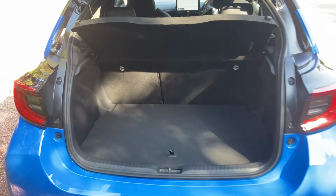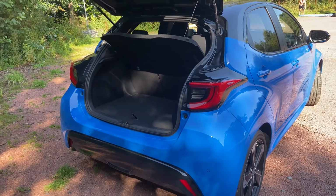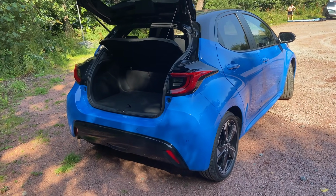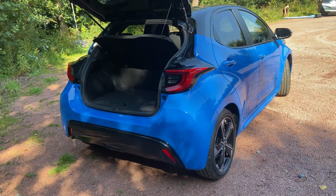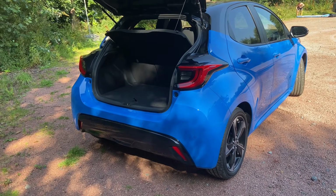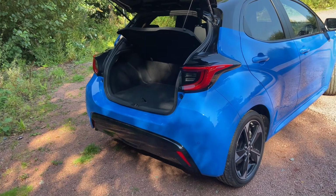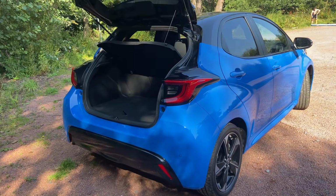Now the car overall is about 3.9 metres in length, 1.7 metres wide and about 1.5 metres in height. Wheelbase is 2,560 millimetres or 2.5 metres. And you're looking at under 1.2 tonnes realistically, with all these goodies loaded into under 1.2 tonnes, which is quite nice to see this day and age.